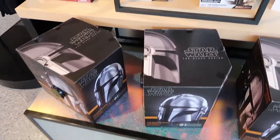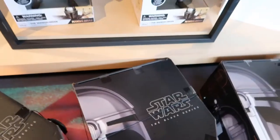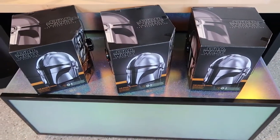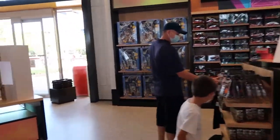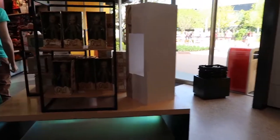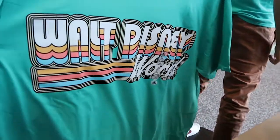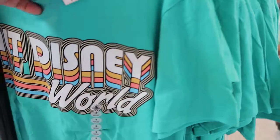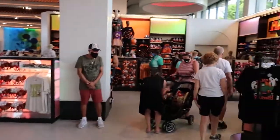Take a helmet, the Mandalorian. This is something else I'd love to have, but I bet you it's super expensive. Yeah, $119.99. I would love to have that, but I doubt I'll be able to afford it, because that is pricey, but cool though. Oh, Groot. I always love Groot. Walt Disney World shirts. I wonder if they have any Creation Shop t-shirts. A lot of attractions. They never seem to have a shirt just for that. $24.99. The store is definitely big.